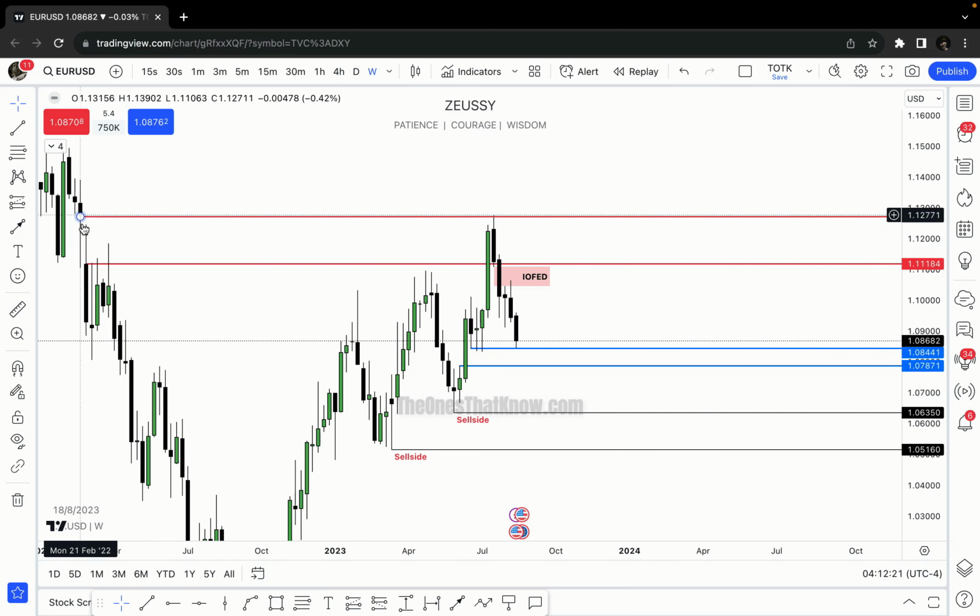Do you see how Euro respected this weekly volume imbalance? We've discussed this in depth during the previous weekly review as well. S&T on the highs with Dixie, imbalance, IOFET here. Why is this IOFET? Why is this institutional order flow entry drill?